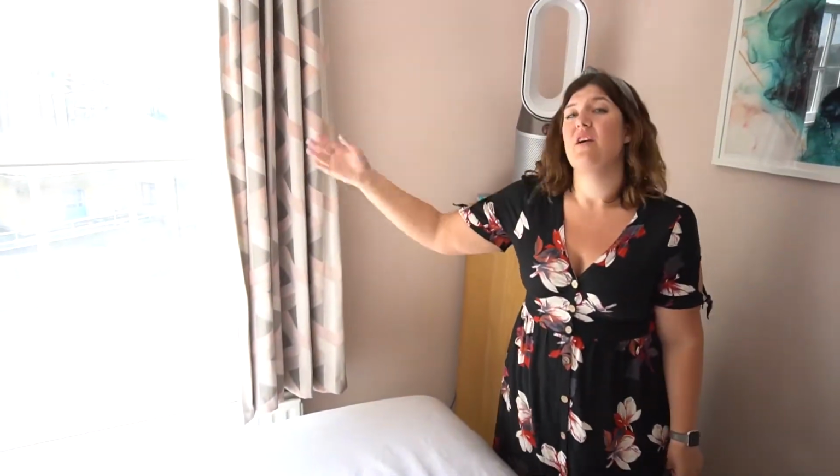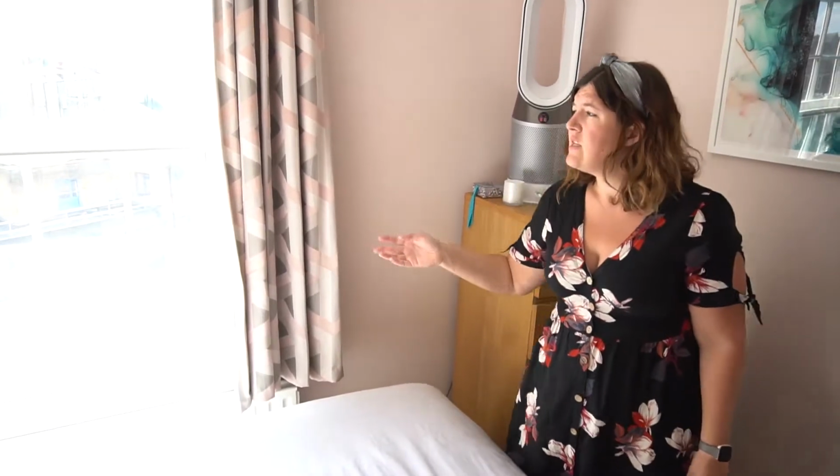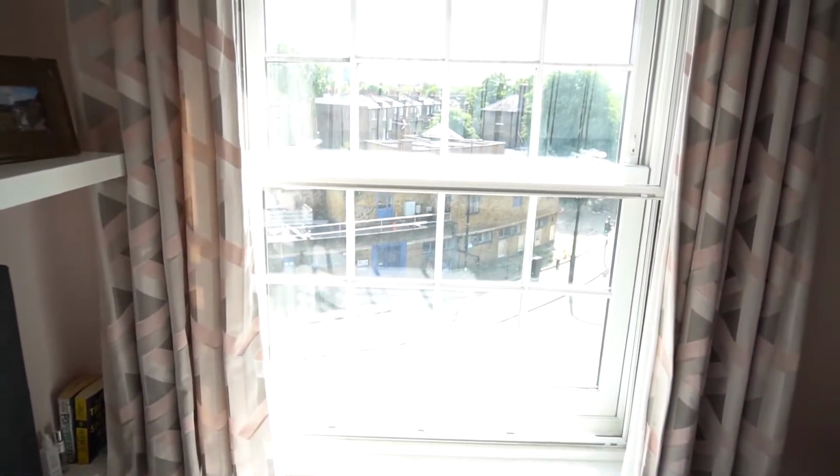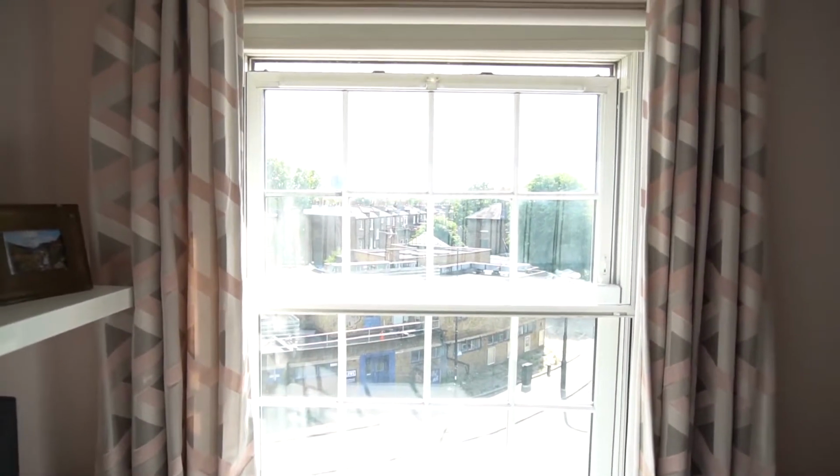This window actually looks out onto the main road where the Oval station is. So we have that secondary glazing again to cut off the noise. Currently the window's open, so it's a little bit louder than it would be without, but as you can hear, it's not that loud. So yeah, it's really not bad at all.